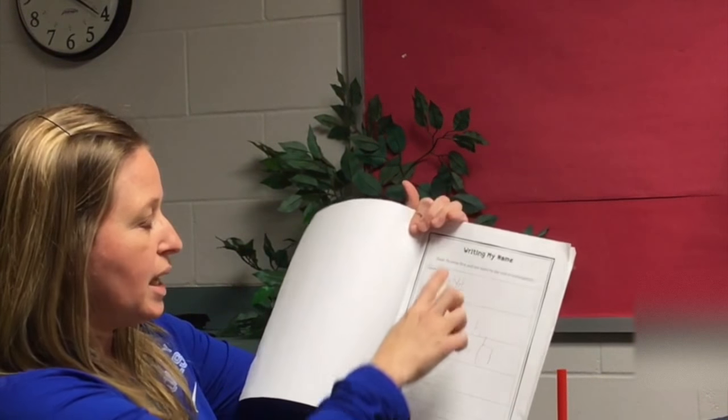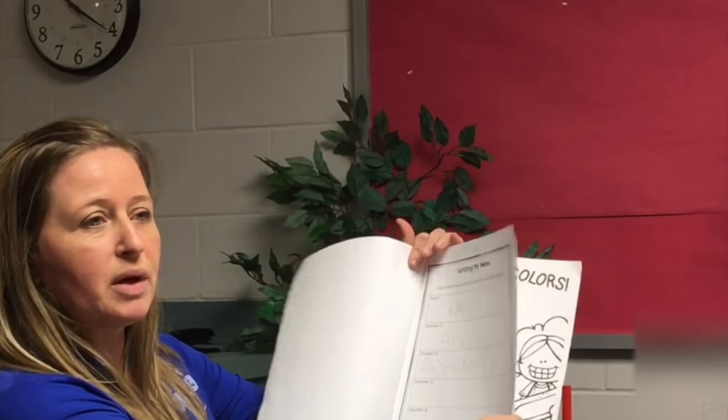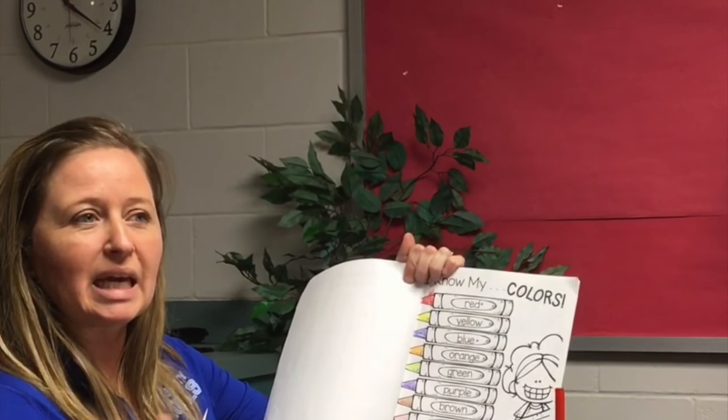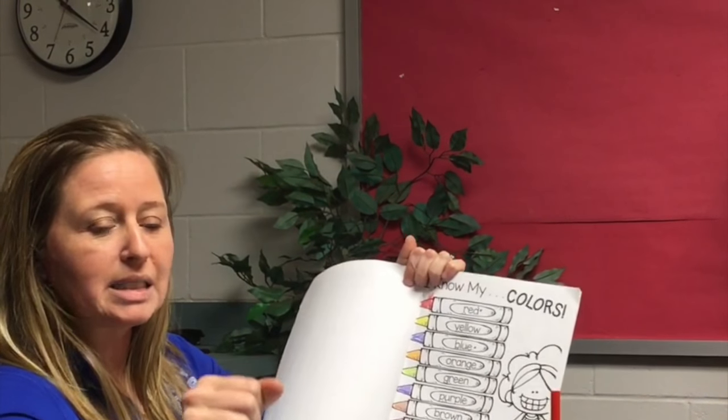That's a big goal. And so they can see it, and we talk about it, and I cover that up when they're doing their next one. And then I know my colors, these crayons, you don't want to be too intimidating at the beginning, and so this is kind of our first introduction to the goal binder.